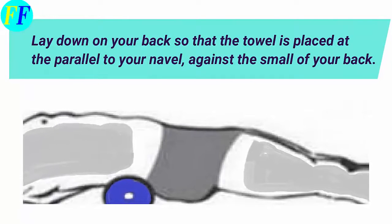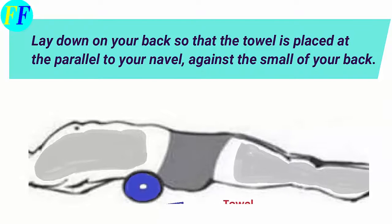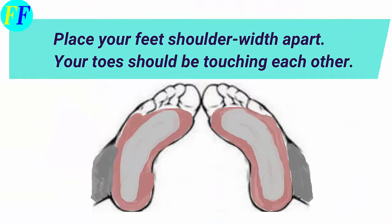Lie down on your back so that the towel is placed parallel to your navel, against the small of your back. Place your feet shoulder width apart. Your toes should be touching each other.